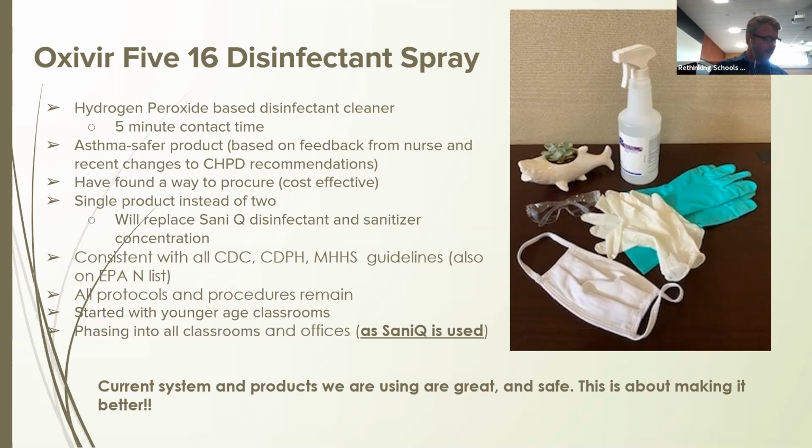And the reason behind this decision, we believe that the SaniQ is a great, safe product. However, we believe that this hydrogen peroxide based disinfectant is asthma safer, and it's just a better product all around. To be able to have one product instead of two different products seemed like a win for us. We were able to find it at a cost-effective rate. It's consistent with CDC, California Department of Public Health, as well as our local health guidelines.